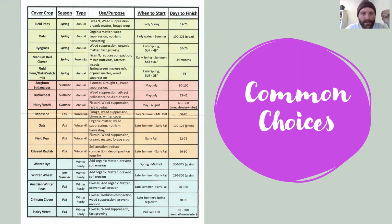I think that was one of the questions. Let's see here. Yeah, perfectly fine to winter kill cover crops, and you can leave them in the soil until you're ready to plant in the following spring.